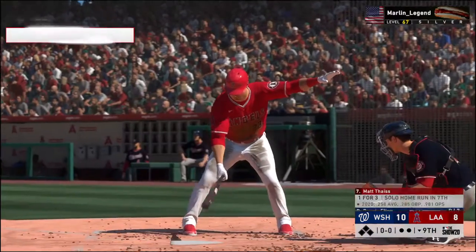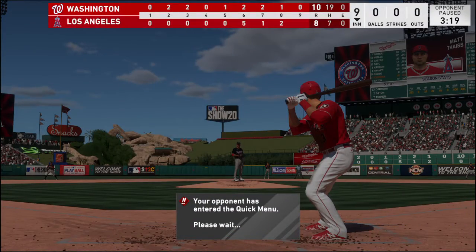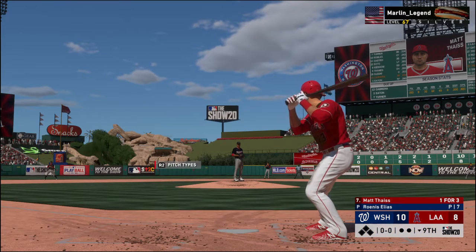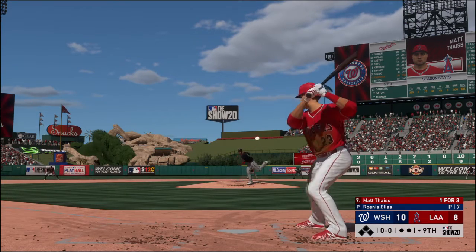Leading off the inning, Matt Theis. And they'll need him to get something going here. And hey, it was a breaking ball to boot. This guy's a pretty good off-speed hitter. You could tell by that last at-bat, he wasn't fooled at all. He sat back, waited, got the breaking ball, and didn't miss it. Here's the first pitch to him.